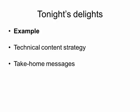So now we're going to move on to the technical content strategy, and in my presentation that second bullet was emboldened, but it's not for some reason here, I don't know why.